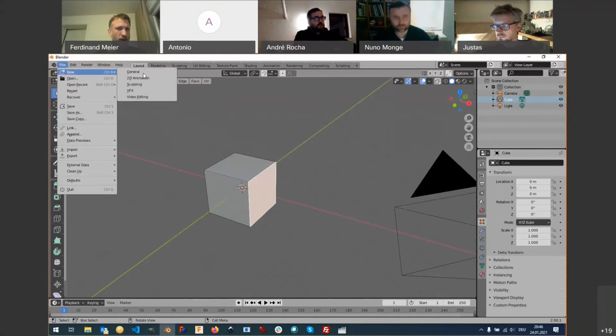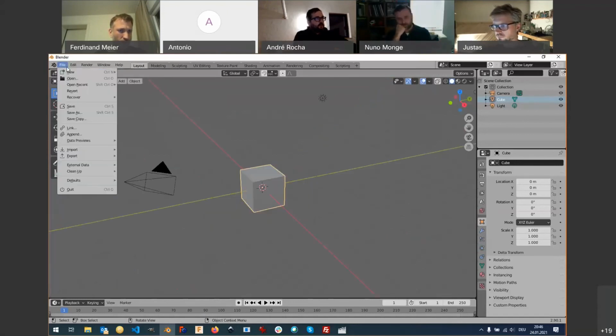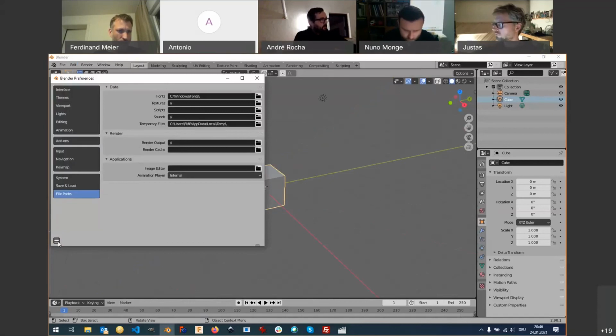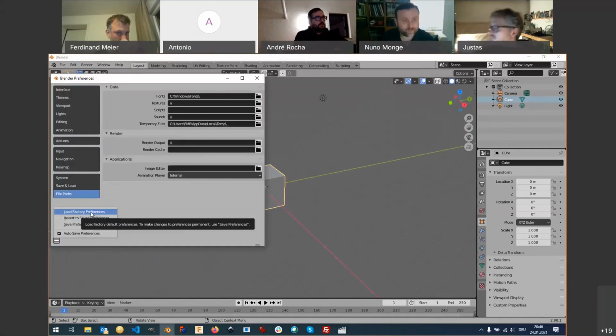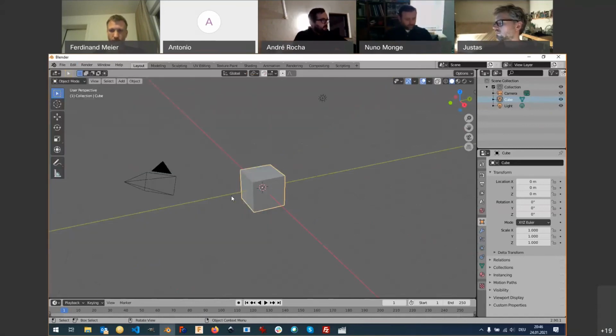Try File, New again. Yes, I did try it. File and then New, go again, and then go to the preferences, and in the bottom left corner, tell it to load factory preferences. Load. Okay. And now try again. Oh, okay. It's okay now. It's okay now?